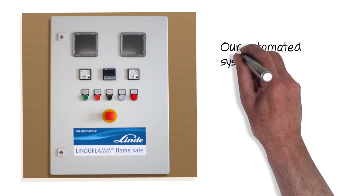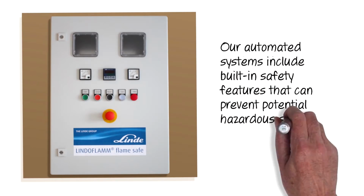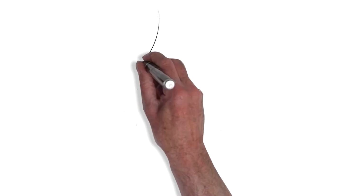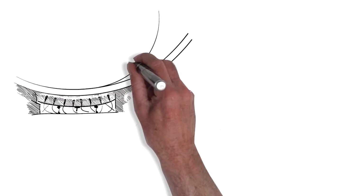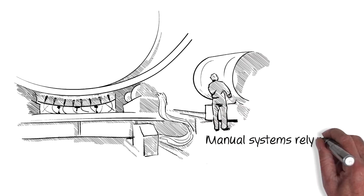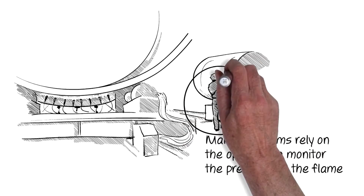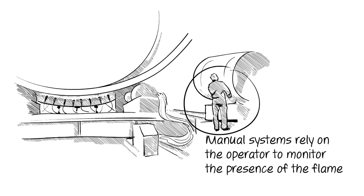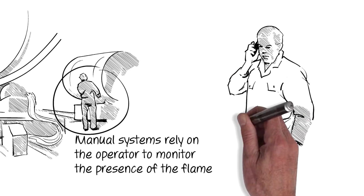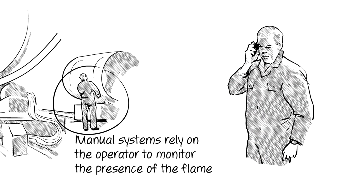Our automated systems include built-in safety features that can prevent potential hazardous situations from developing. But manual systems rely on the operator to monitor acetylene gas flow. And this may not always be possible when the flame is out of line of sight, or when the operator is otherwise distracted. Inevitably, human error is always a possibility.